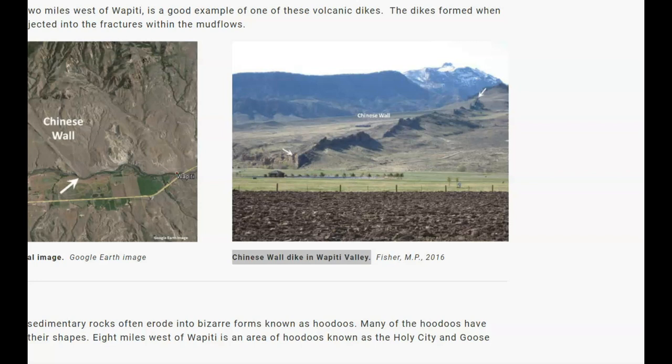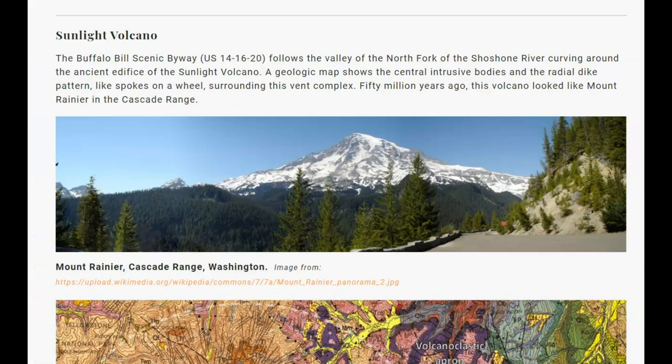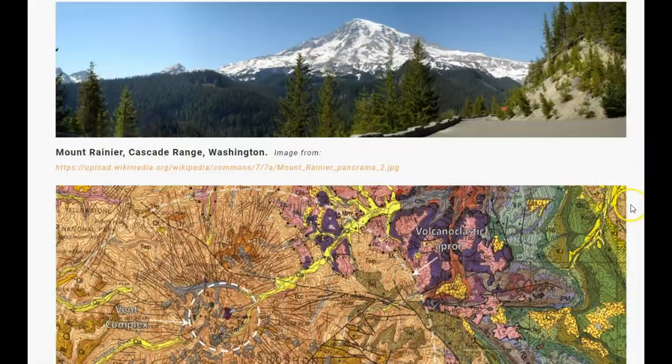In this article, they have an image of this Chinese Wall. I'll try and show it to you bigger. Look at how tall this venting is, what still remains from this eruption, a million years ago, hundreds of thousands of years ago? We got a small building here in the foreground, some trees, a fence line. But look at how tall this dike intrusion is. It's utterly amazing.